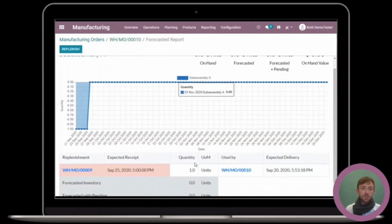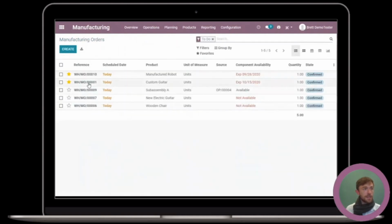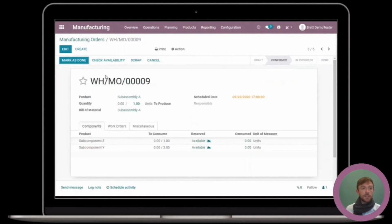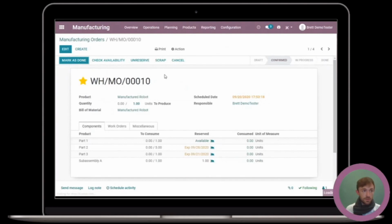And it's not just for purchased goods. The forecasted report is something we can see for sub-assemblies that we're going to build too, like in this case. Here you'll see this is the pending MO that we need to complete for the sub-assembly. So I'm just going to go ahead and build that sub-assembly really fast, and you'll see it's automatically allocated to the main MO once it's done. Cool. So we build the sub-assembly, now it's allocated.